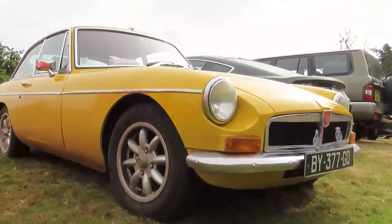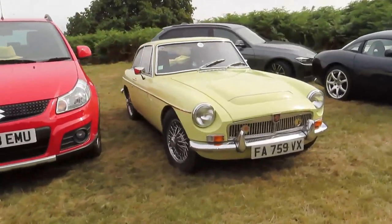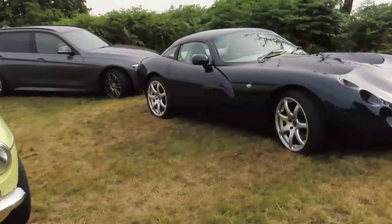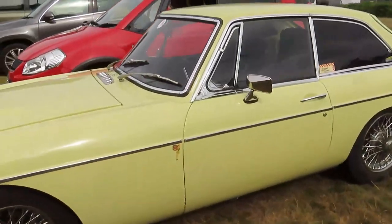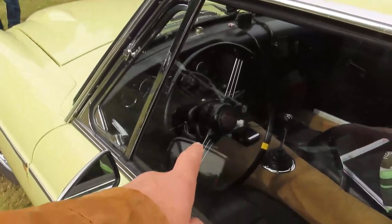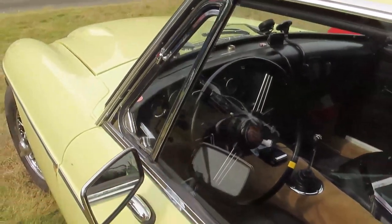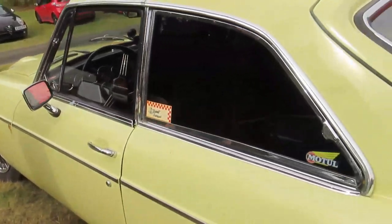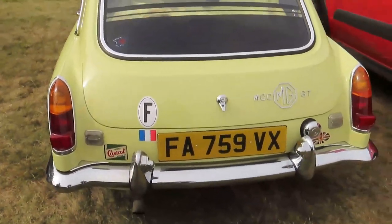And over here is an MGC GT, next to another TVR, this time a Tuscan. Now this is actually quite an early MGC because it's got the earlier wheel, and I've just realised it's also left-hand drive. There are three left-hand drive cars we've seen. Two MGs now, and what was the other? Oh, I can't remember now.